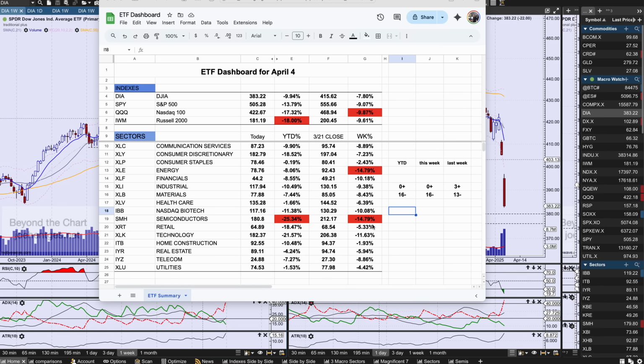Every single one. And the two worst performers this last week, energy and semiconductors, were identical in their percentage drop, down 14.8%. Pretty big move to the downside. We had some others that were double-digit drops in here too, financials, NASDAQ Biotech, and the worst performer on the year is semiconductors, down 25%. And the picture isn't any better. It just keeps breaking down.